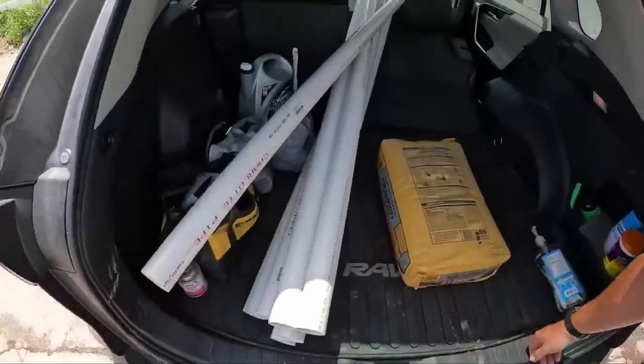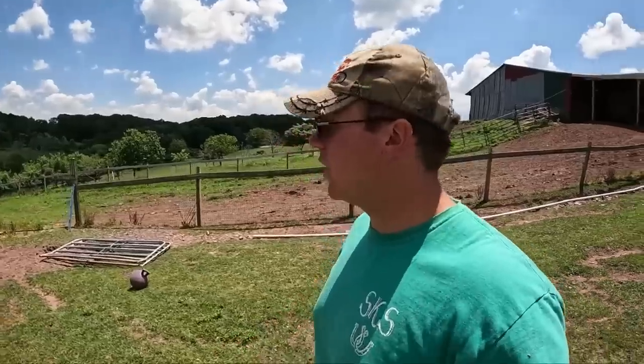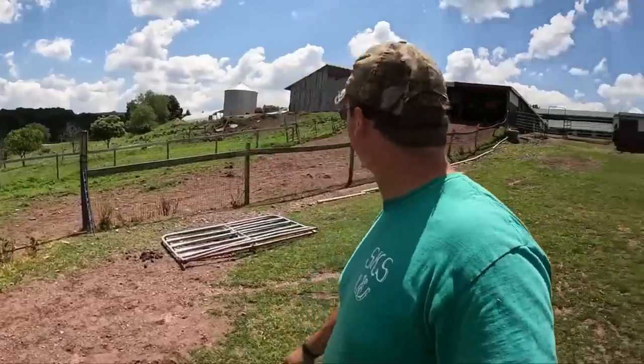All right, so I got all my parts and I got everything loaded into the car. It was a tight fit, but we managed. And while I was out getting all that material, my mom and my dad are here. They're working on getting rid of the temporary fence that's here.